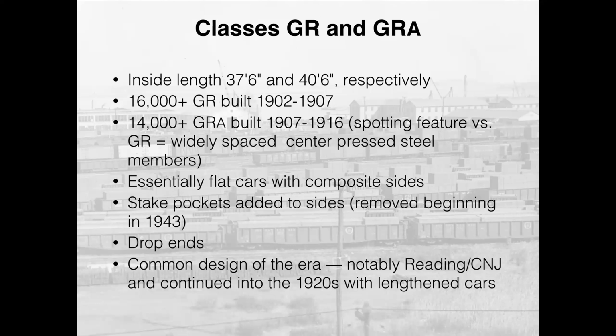They look a lot like flat cars with composite sides, essentially, and that was fairly common for gons that were general gons built around that same time. Many of you may be familiar with Reading and Central New Jersey's. That continued even into the 20s, though, with the Nickel Plate having longer gons with that same basic design configuration. And these cars originally had wood drop ends, and then they were steel sheathed wood.